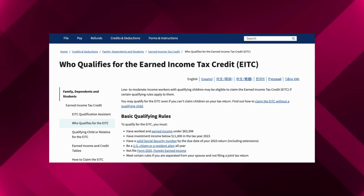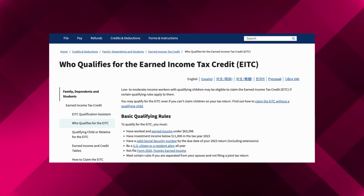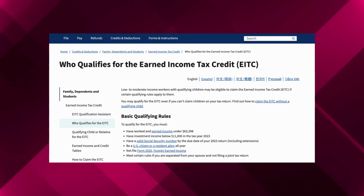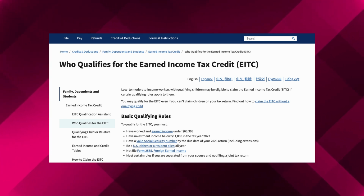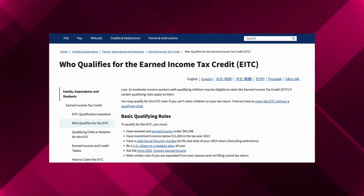To qualify for the earned income tax credit, you must have worked and earned income under $63,398. Your investments cannot exceed $11,000. You have to have a social security number. You have to be a U.S. citizen or a resident alien. You cannot have foreign income, and you cannot file a joint tax return in the year that you claim this specific credit. Those are the basic qualification rules, and there are more rules applicable to military members, members of the clergy, and taxpayers with disabilities.